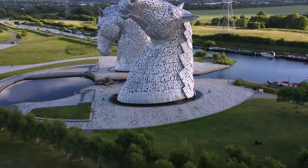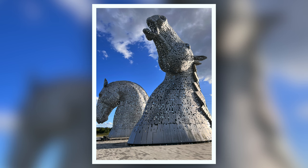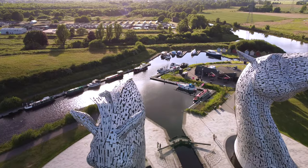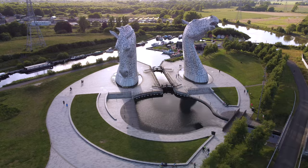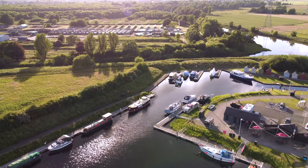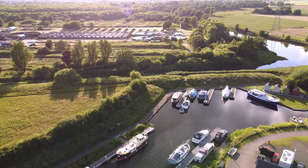Each head has 1,200 tons of steel-reinforced concrete foundations, 900 stainless steel scales, and weighs 300 tons. They were built on-site in only 90 days, however, years of planning preceded this. Besides the amazing statues, there are some scenic canal towpaths, cycle routes, play areas, and cozy cafes nearby. So there really is something for everyone in this area.